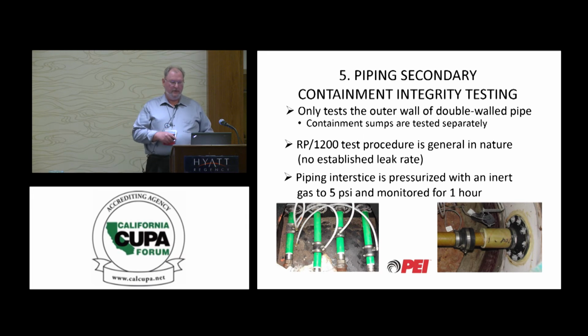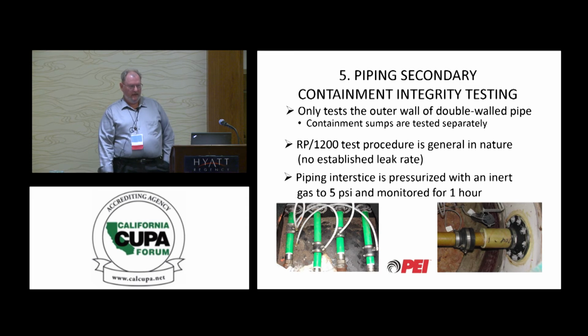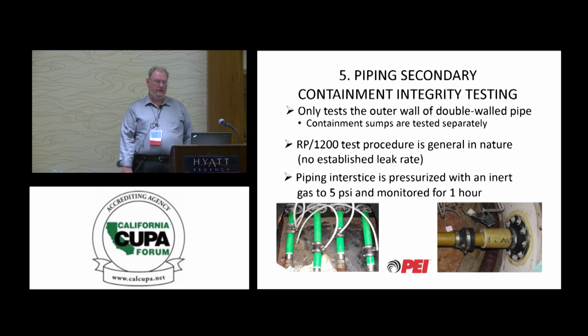I have pictures of both the flex and a double wall fiberglass, and how you get that seal is the only difference between them. And again, if there's no pressure change in an hour, the test passes. If there's any pressure change, the test fails.